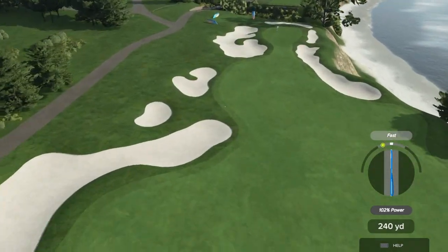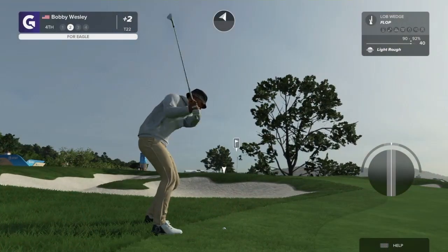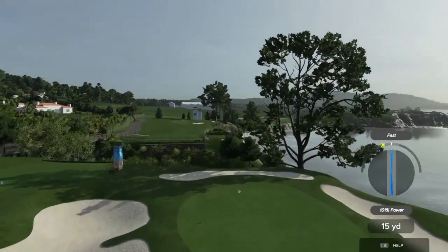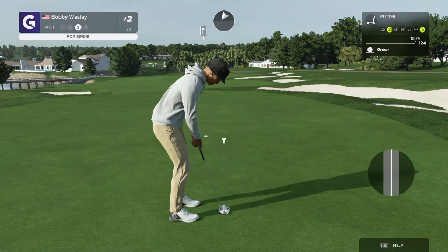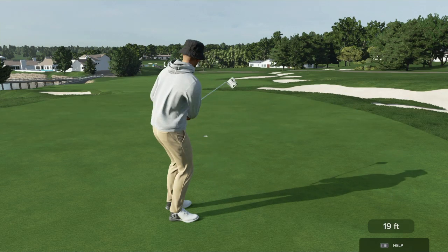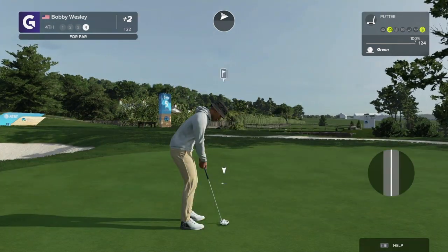This one should find the rough. Oh, so close. These are good for the momentum, these ones, right on 8 feet. Nice little par putt here.